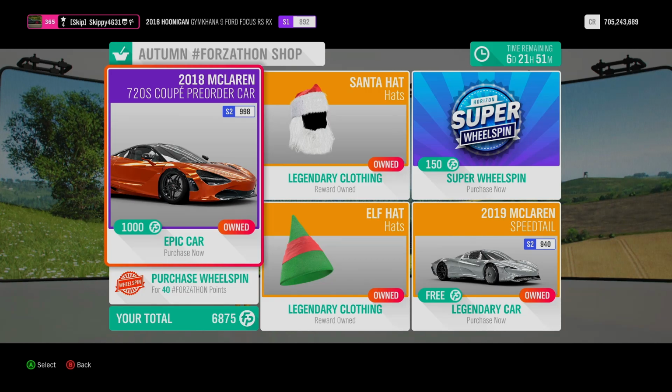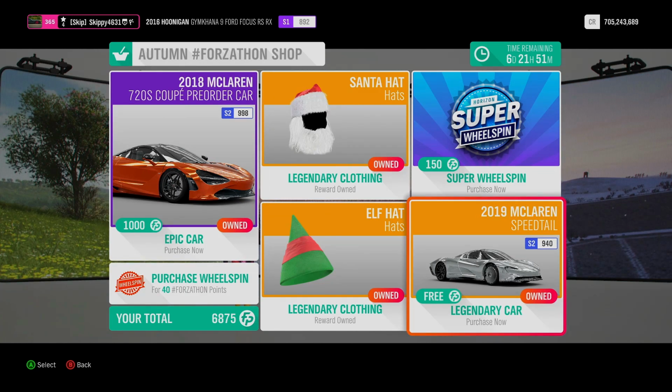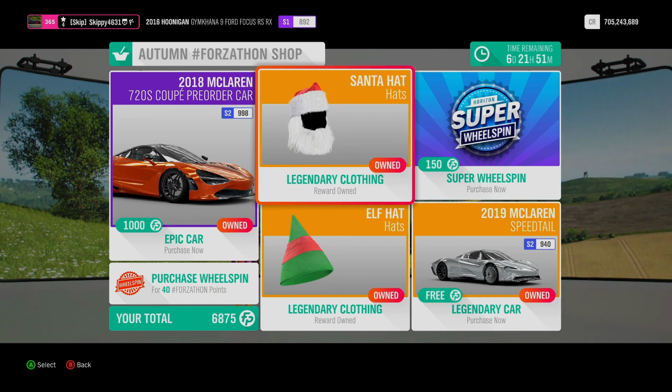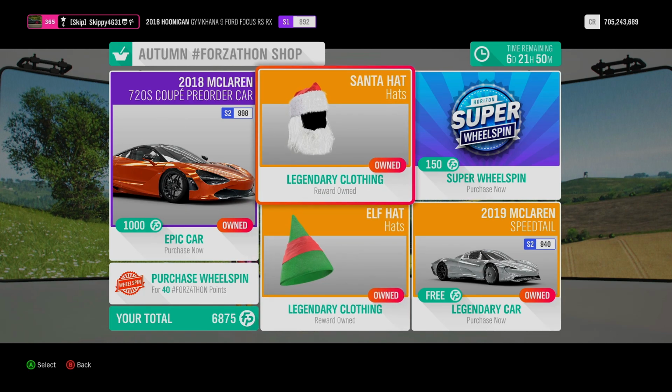Let's go ahead and take a look at this week's Forzathon shop. I have genuine excitement for this week's Forzathon shop. The first card for grabs is the 2018 McLaren 720S Coupe pre-order car, 1,000 Forzathon points. Second card for grabs, the 2019 McLaren Speedtail, and this car is up for free. Both clothing items this week finish off last week's clothing items.